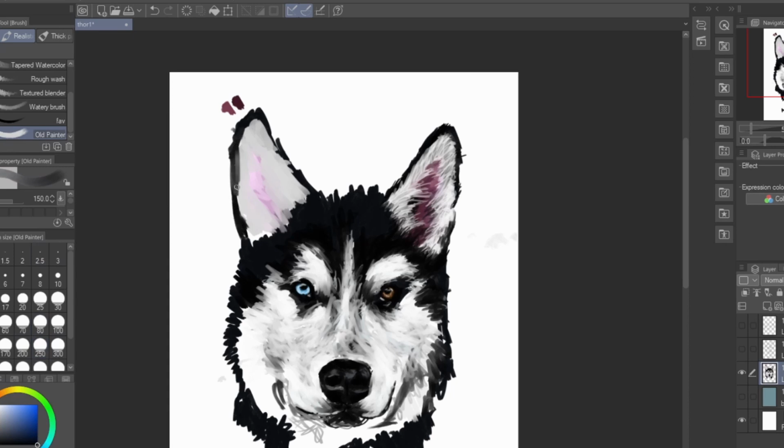So yeah, if something doesn't look quite right, flip the image if you can. You can do that with a mirror, obviously, if you're drawing with a pen and pencil or something like that, because sometimes you see what's not working, and then you can fix it, maybe, hopefully.